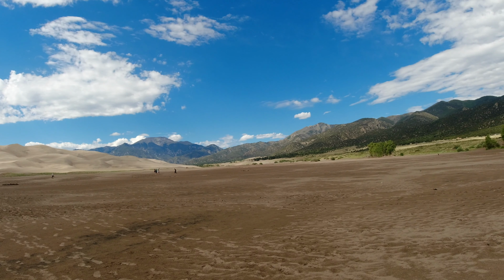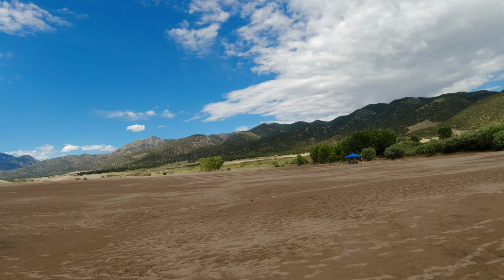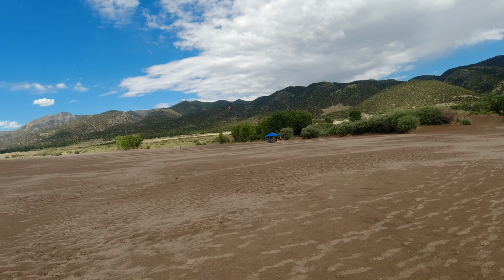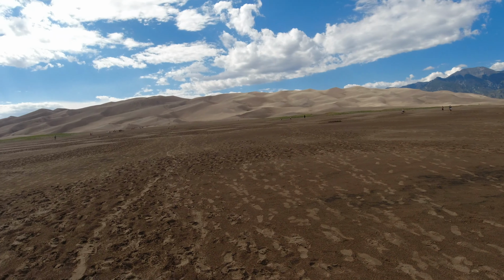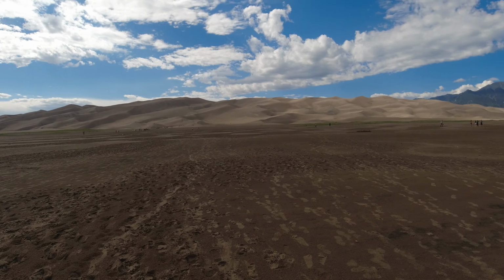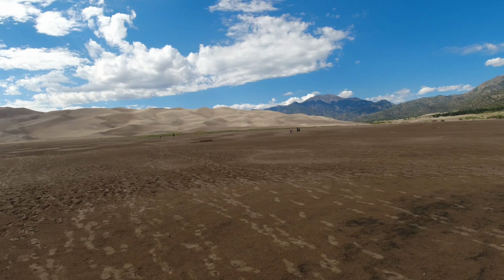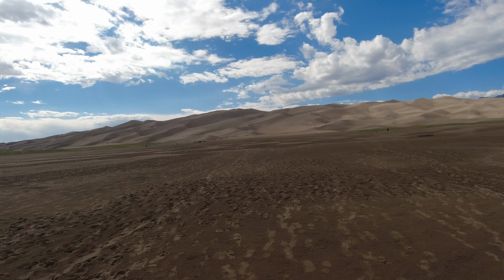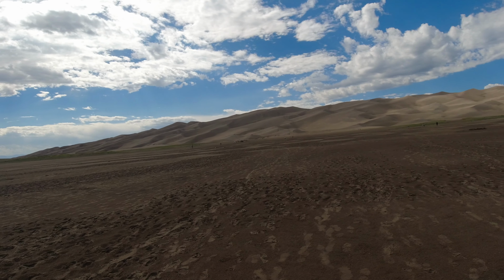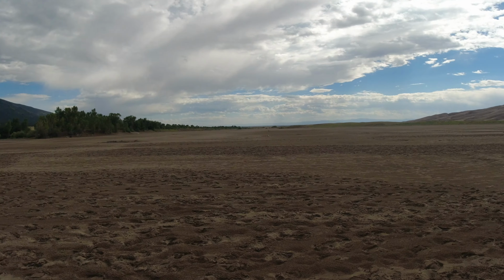They have a primitive trail. I'm not sure where exactly it goes. But people have their picnic out here. Usually when it's wet and it's been raining, I don't understand it, usually this is a creek bed right here. And I don't know if it's over there beyond that, where these people are or not, but it shows it on pictures as being a creek bed.